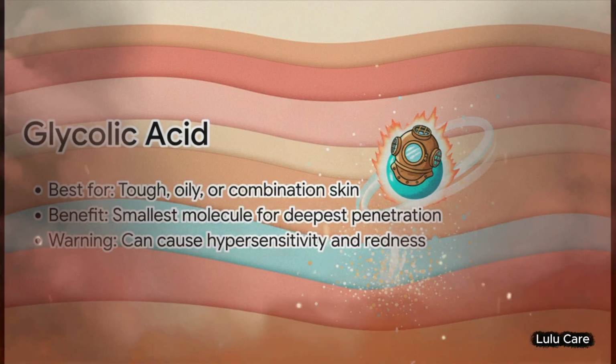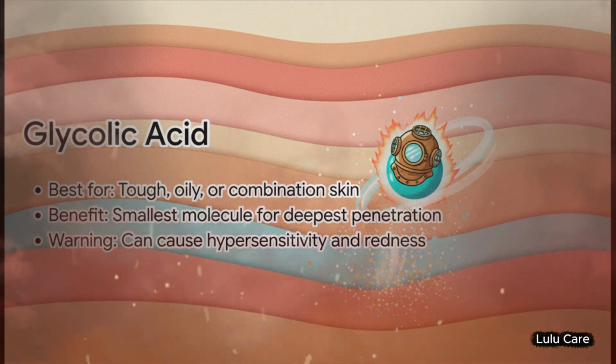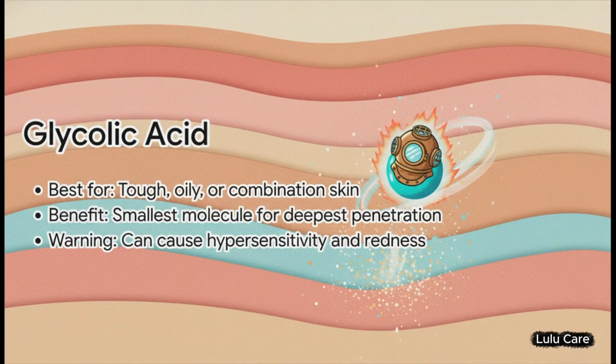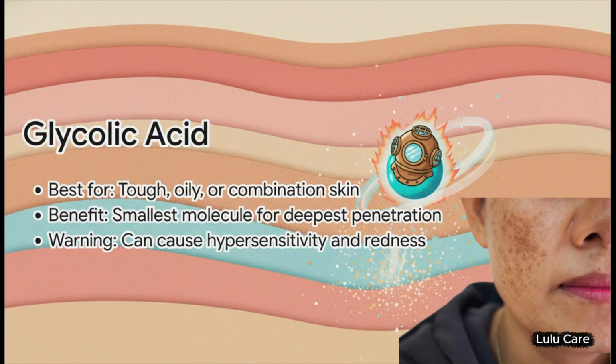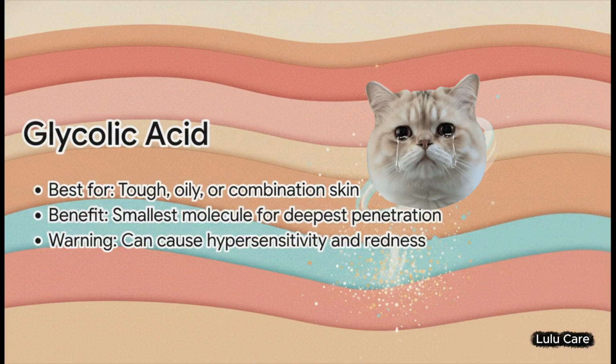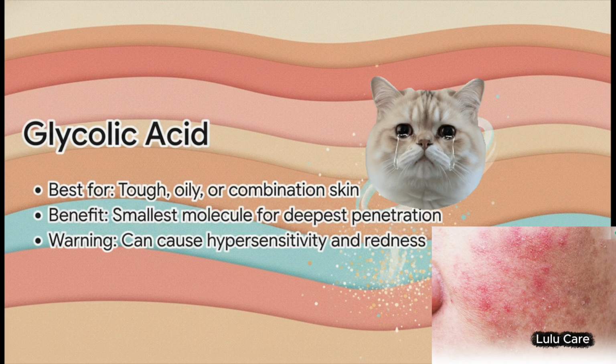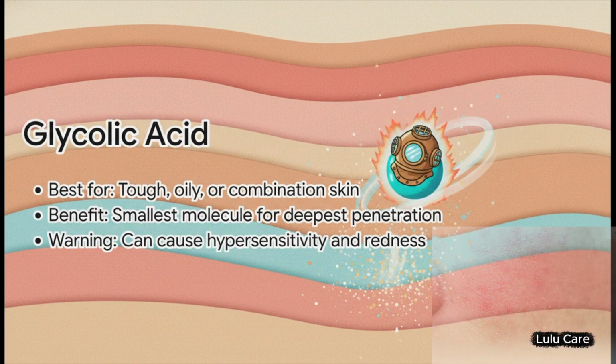First up, the powerhouse, glycolic acid. This is like the espresso shot of the acid world. It's intense, it's fast, and it is incredibly effective. It's absolutely fantastic for breaking down sun damage and smoothing out that stubborn, rough texture. But all that power comes at a price. Because it gets in so deep so quickly, it can sometimes be a little too much for sensitive skin. So if you're new to this, you might want to start with one of its gentler cousins.